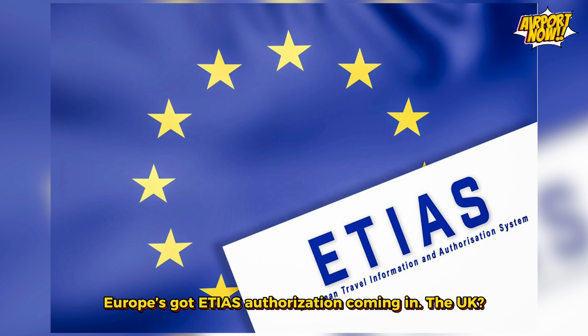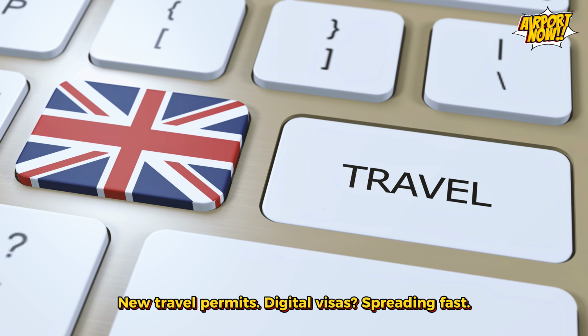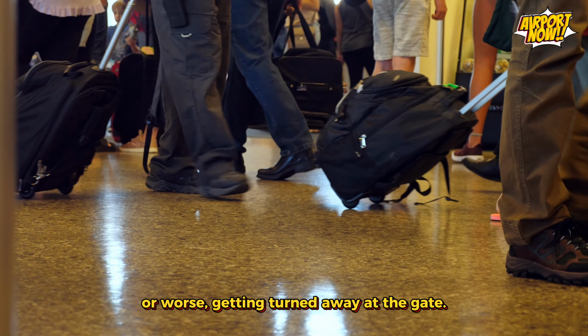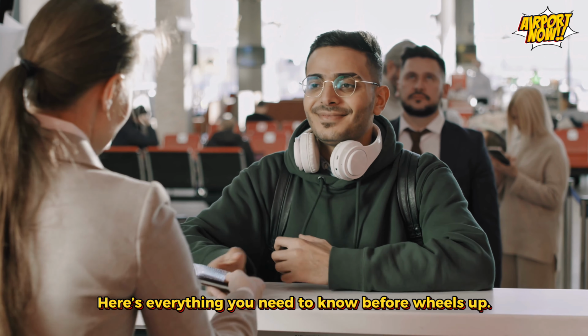Europe's got ETIAS authorization coming in. The UK? New travel permits. Digital visas? Spreading fast. Mess this up and you're looking at delays, or worse, getting turned away at the gate. But don't stress, we've got you covered. Here's everything you need to know before wheels up.